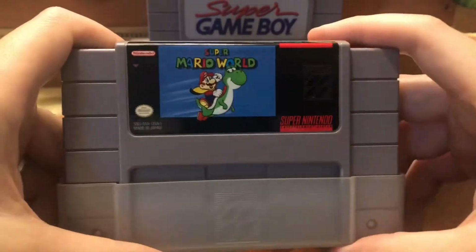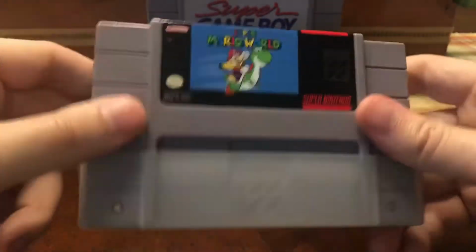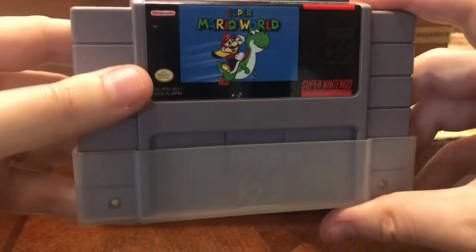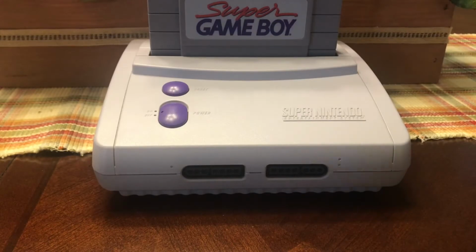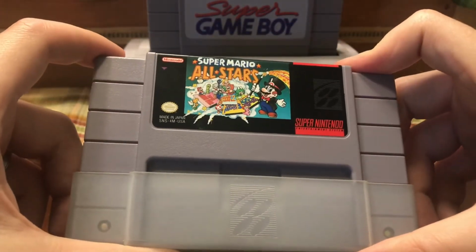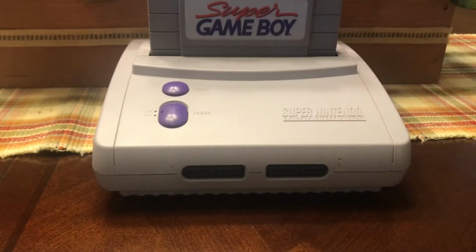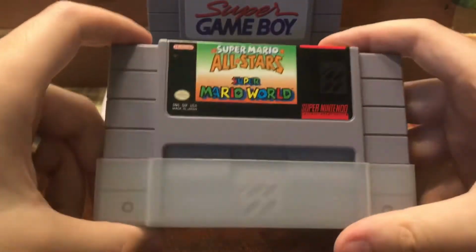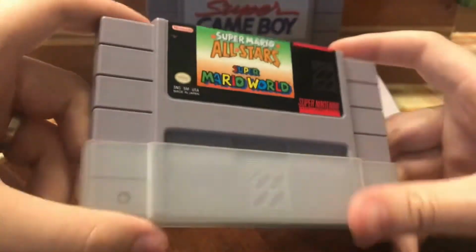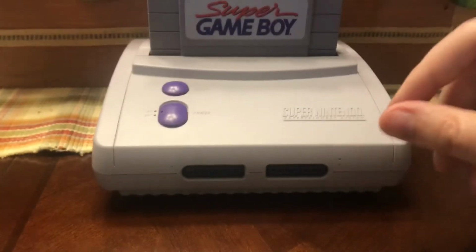One of my favorite video games of all time, Super Mario World. One of my first video games, I should say too. Started when I was like 5 or 6 years old. Great game. Amazing game. Super Mario All-Stars, got all the NES Mario games on here, plus the Lost Levels, or Super Mario Brothers 2 in Japan. And then you got the combination of All-Stars and Mario World on one cartridge. This one's going up in price. I think it was like $40 last time I checked.